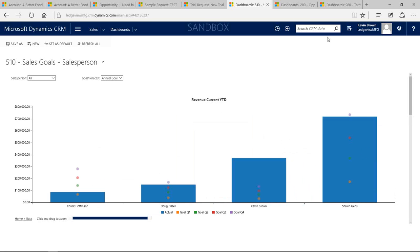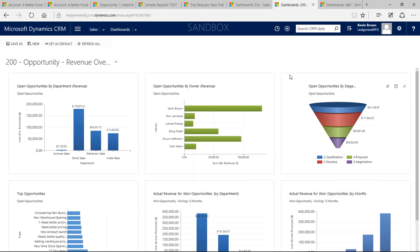Very powerful information. The next dashboard I'd like to look at as a salesperson is really how am I doing from an opportunity standpoint. Now, this is an opportunity view by revenue, but again, you can view this in volume or units, whatever the case may be for your particular organization. And here we have a dashboard component looking at opportunities by department for revenue. So how we're doing in contract sales, direct sales, so on and so forth. And each of these departments are customized to meet your specific business need. So this isn't what's available out of the box. That's going to be customized for you. We have a stack ranking of our agents.